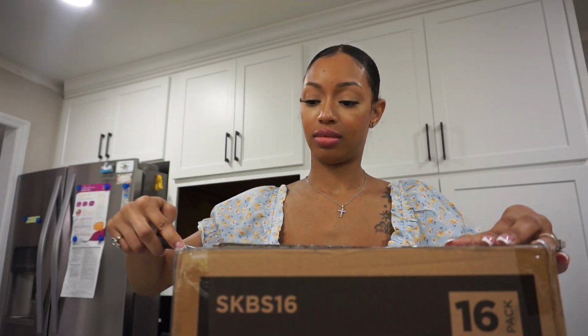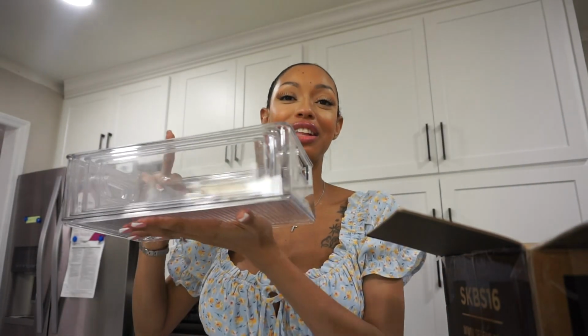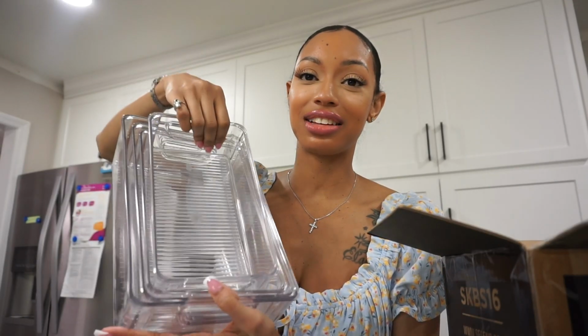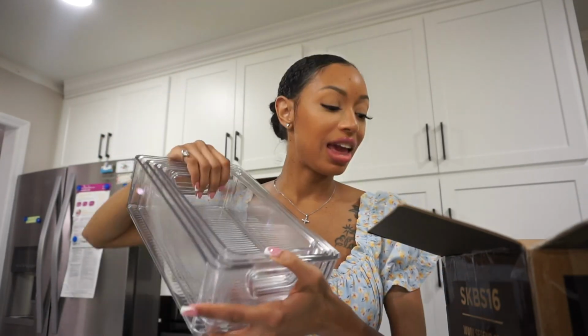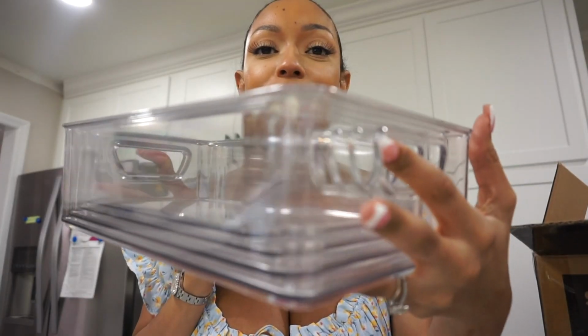I got some stuff for the house. We just renovated our kitchen, so I did get a bunch of stuff to organize. So first things first, I feel like everybody that has done a kitchen organization video has these clear containers, and they come stacked. So you have the smallest, then they get bigger. And this is a 16 pack. Is it 16? It looks like way more than that. But yeah, just regular clear containers for the pantry, or maybe even the drawers.